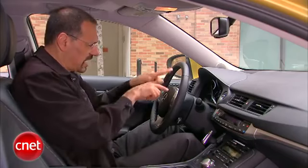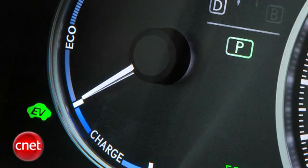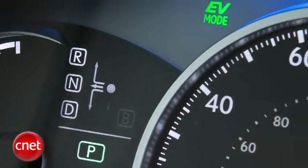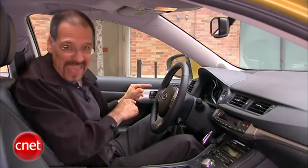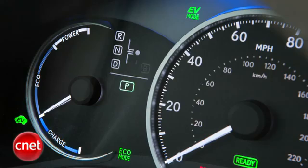And you see we have a bunch of EV indicators here. The one on the far left tells me right now the car's prepared to run stealthy and silent, electric only. The other one on the top says I'm in EV mode, which tells the car to do that EV thing as often as it can. Gets a little busy up there.